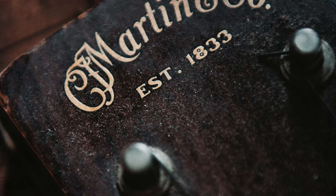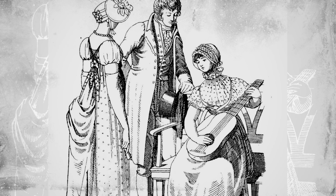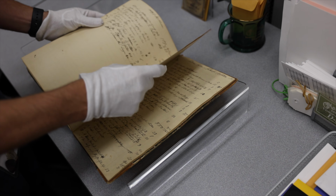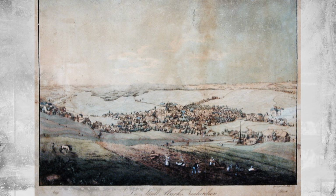Martin headstocks may be dated with 1833, but that's only the date when Martins were first made in the United States. Martin guitar making dates back to as early as 1807, with records showing Johann Georg Martin making guitars in the family's ancestral home, Markneukirchen, in Germany.